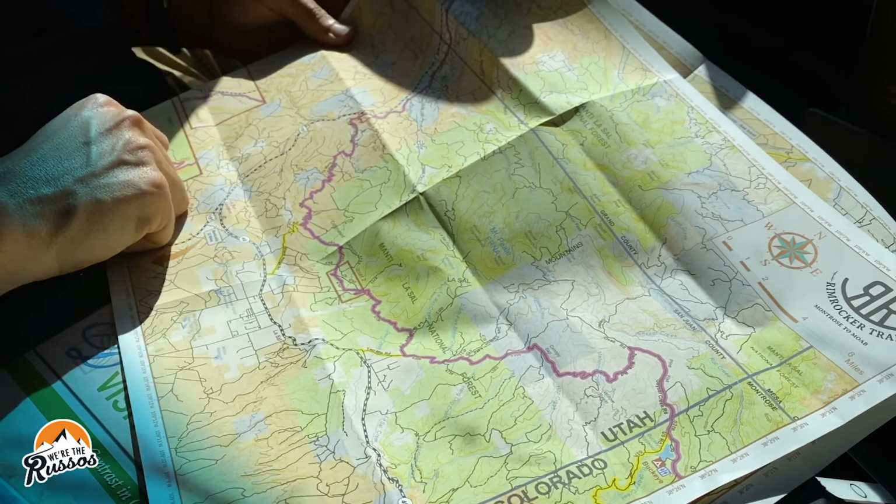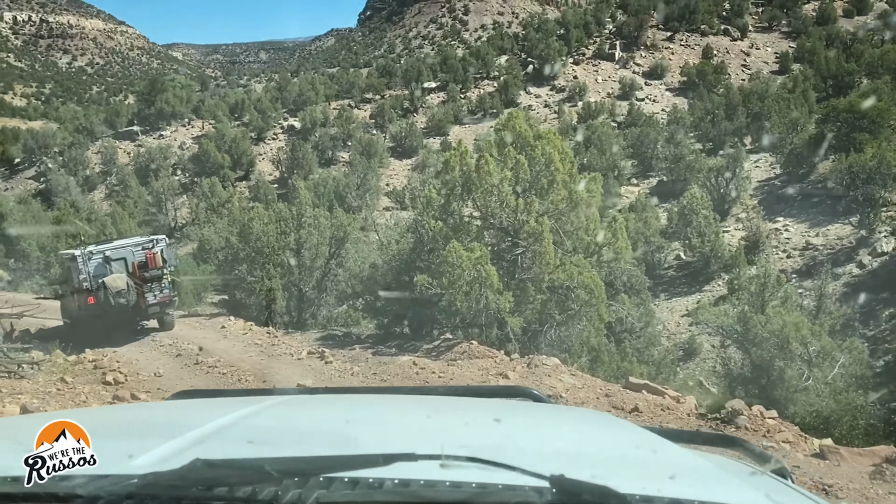So along the Rimrocker, there are mines, and this is remnants of a mine shaft that they've gated up, but it's cool to come down and see some of this old history. Tell on camera, but this is a serious incline right here. This is four low, first gear, just crawl.